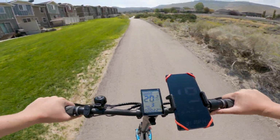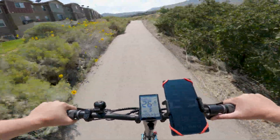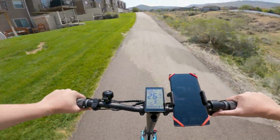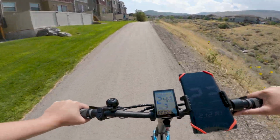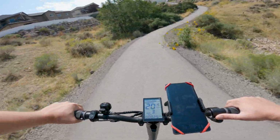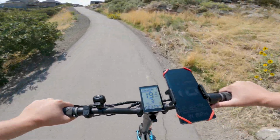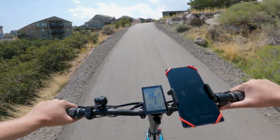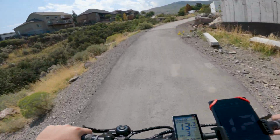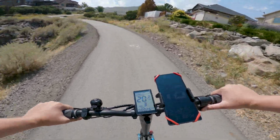Yeah, this trail isn't super long, but it's nice, it winds up between all these houses and stuff. Wow, that's a pretty significant grade. Took it at about 12. That's about as steep as you're ever gonna need to do on a scooter.